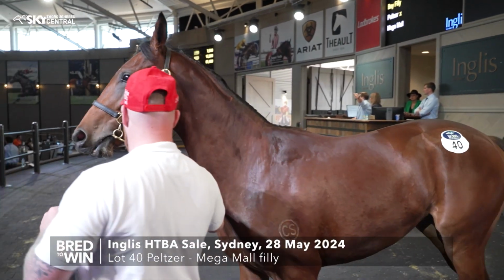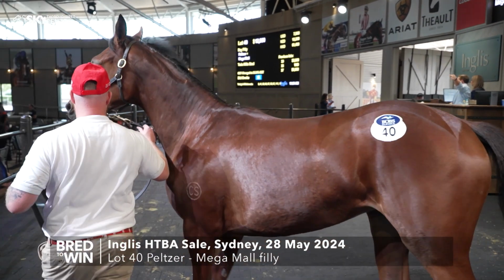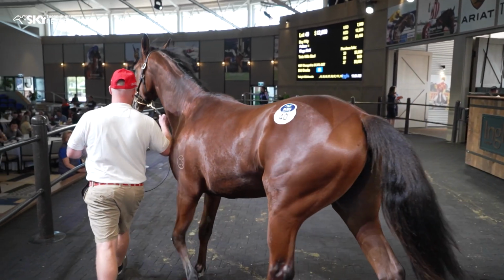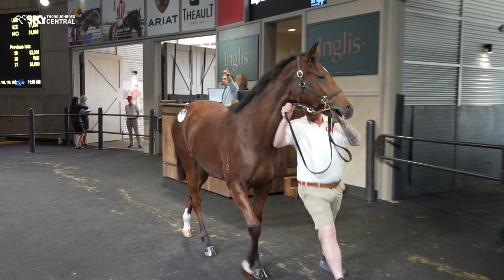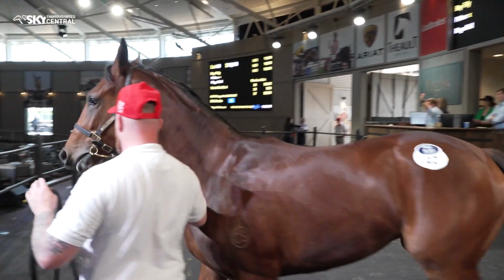Ollie, it's quite interesting going through the process, which I haven't done before. I've taken a weanling through to a yearling, but I haven't actually been involved in breeding a foal to take to a yearling sale. It's an incredible process. There's so much that has to fall into place to get a horse into a sale, isn't it?